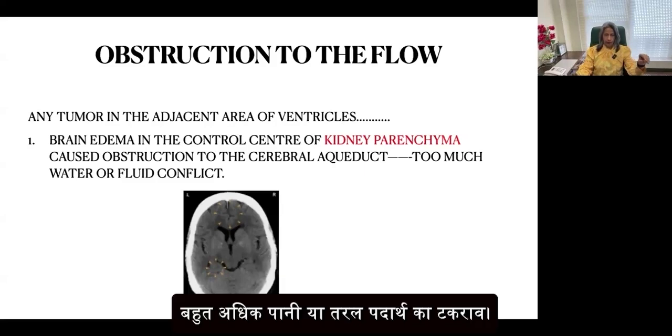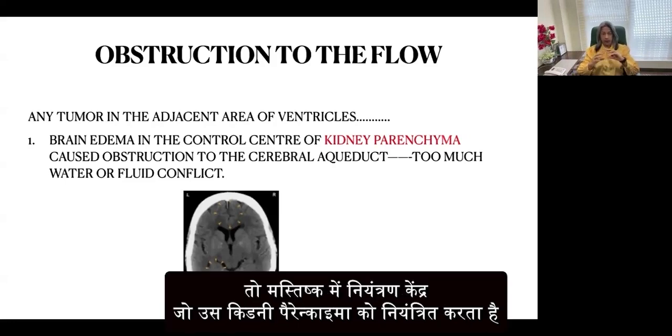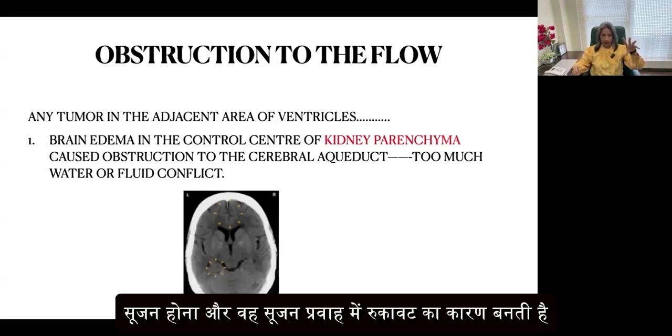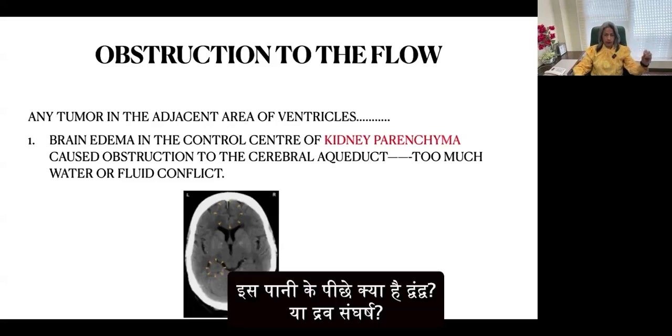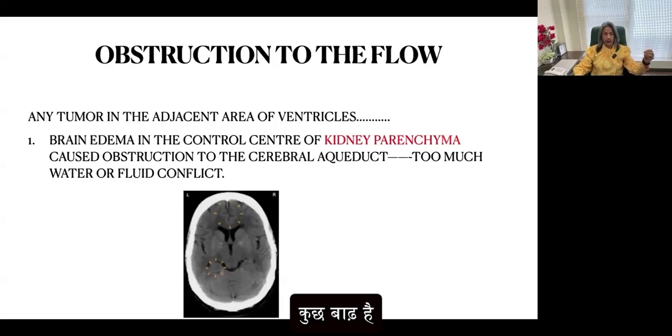The first is brain edema in the control center of kidney parenchyma causing obstruction to the cerebral aqueduct. Too much water or fluid conflict. So there is a conflict behind this: the kidney parenchyma is disturbed. The control center in the brain controlling that kidney parenchyma has edema, and that edema causes the obstruction to the flow. What is the conflict behind this? Water or fluid conflict. Water or fluid conflict is too much fluid.